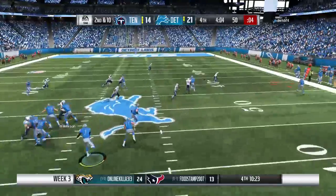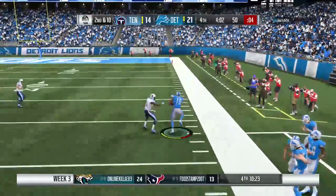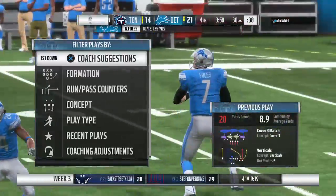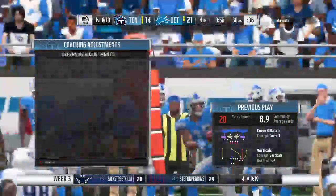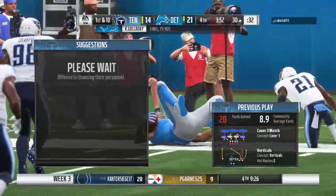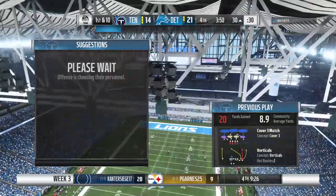From the midfield stripe, they'll look to throw. To the right and complete to Galladay. And he's got this to the 30 before being taken down. A good pick up there of 20 yards. Defensively, they're okay with that. Short little route, tackle him inbounds.